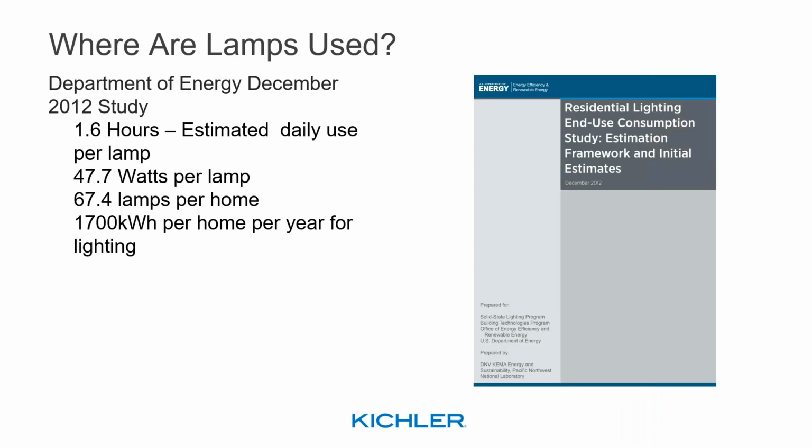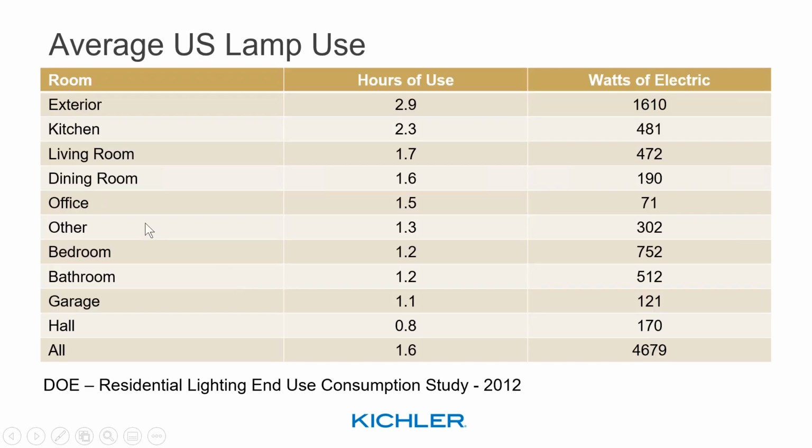If we want to know where we should use LED, we can look to this study from the Department of Energy, which tells us how many light bulbs we use and how often we use them. If you look at this list, there are some very clear solutions that you should offer to your clients.